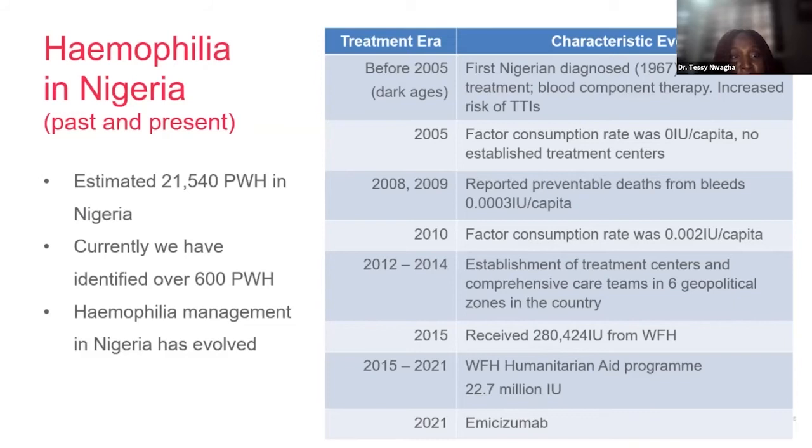So, a bit of background. It's estimated that we have over 21,000 persons with hemophilia in Nigeria. That's based on the current global prevalence rate of 21 per 1,000 persons. So currently, we have identified over 600 persons with hemophilia in Nigeria.